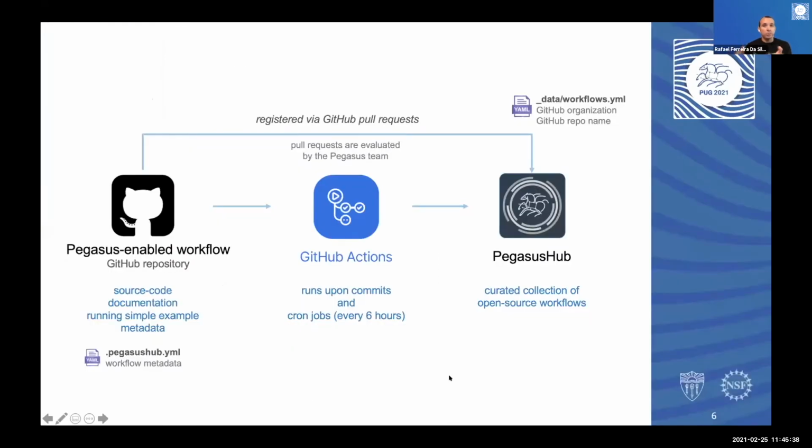So what is behind that? How are we building this Pegasus Hub? Basically, everything is on GitHub. So it's open source and it's open for the community. And the way we work is there is a website that is developed using Jekyll technology. All the users have their own Pegasus-enabled workflow GitHub repository. And our one requirement is that this repository should be public, not private. So that you host your source code, the documentation, how to run simple examples, and metadata.